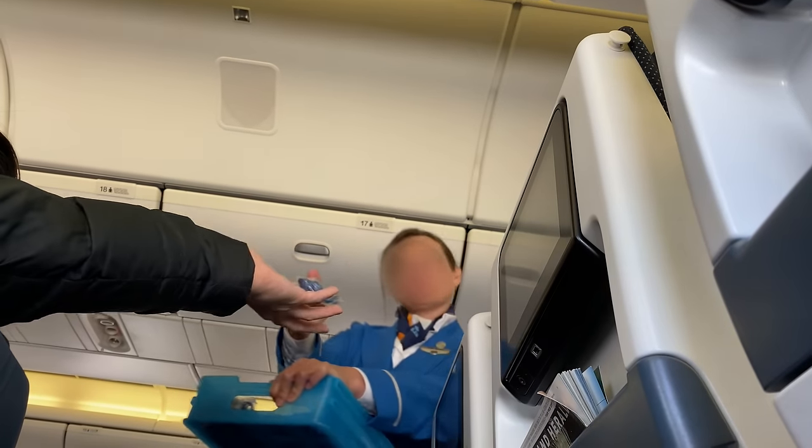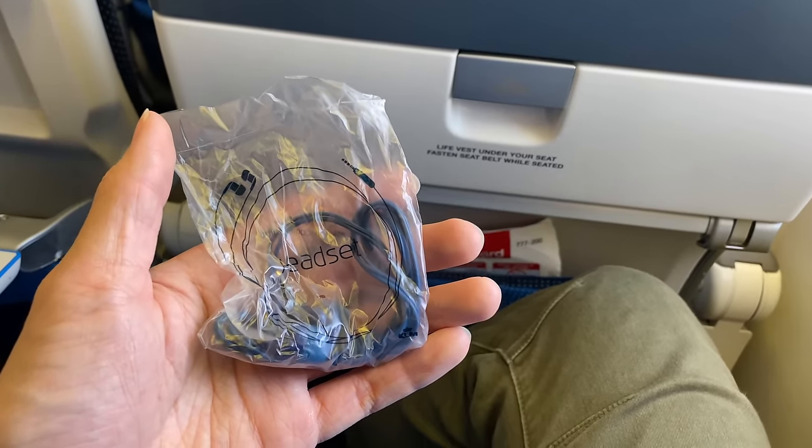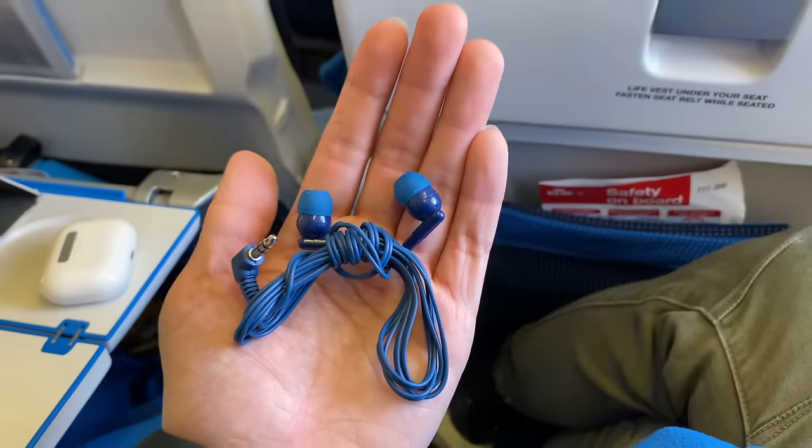During the short delay, the cabin crew walked around the cabin to give out individual earphones. I love how so many things, including the earphone, is blue, so it fits well with the KLM branding.